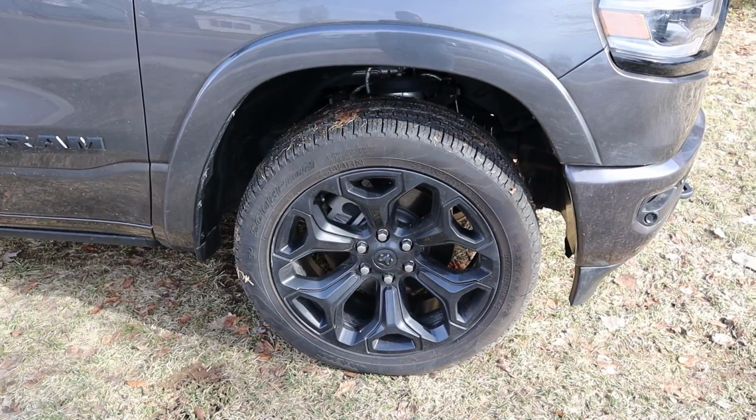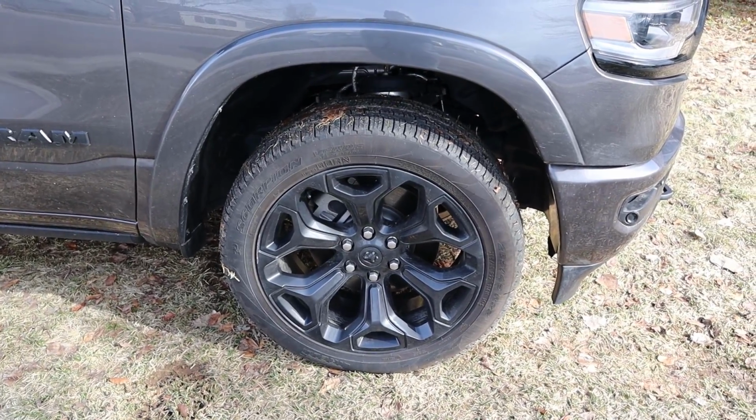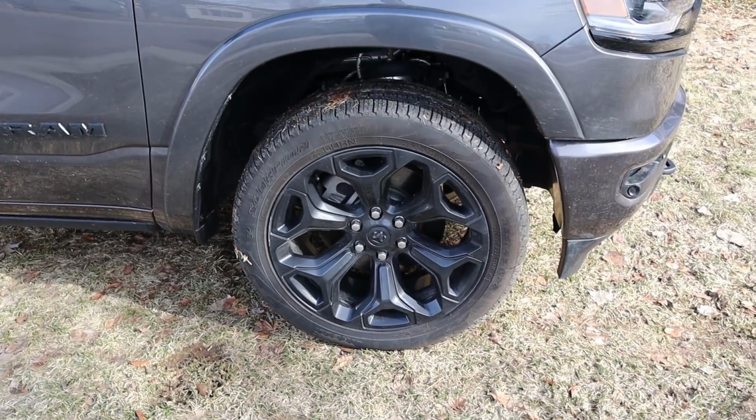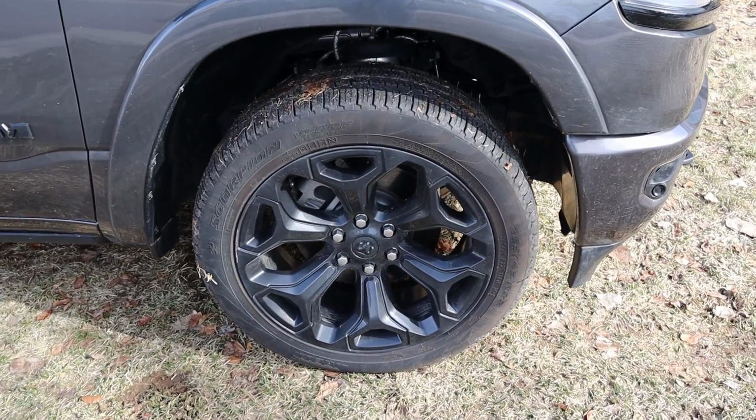Now coming around the side here, our tire and wheel setup is 285/45/22 in the front and over in the rear as well. And then you guys can see the coloration on the wheels. We've got the metallic gray, and the overall design I think looks really good.